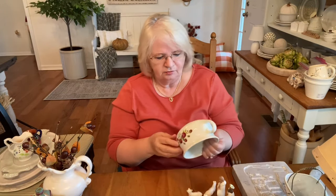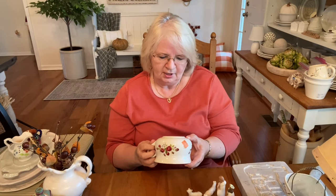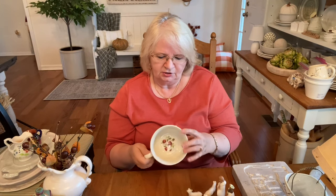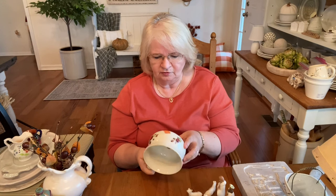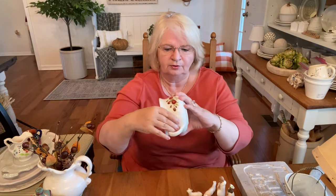I also found this Lord Nelson pottery, handcrafted in England, and I paid $1.99. I haven't been giving prices. Everything was like $1.99 to $2.99. I don't think I gave, well, I have a couple of things, but I'll tell you about that. This is $1.99, and this is another one I thought would also be great for spring in my booth.